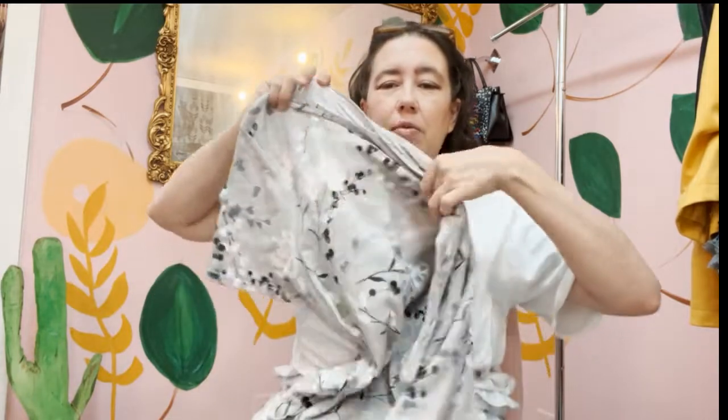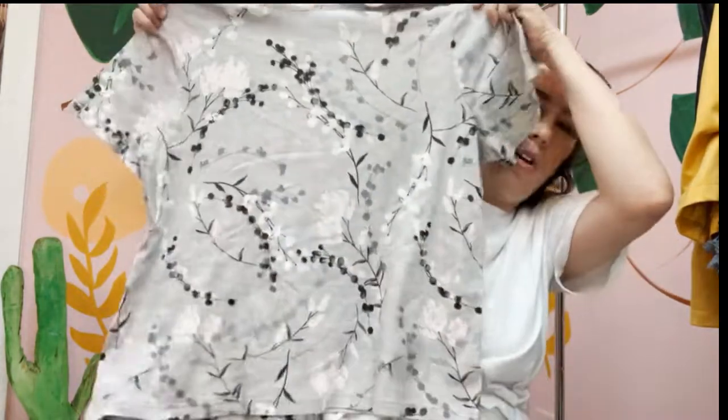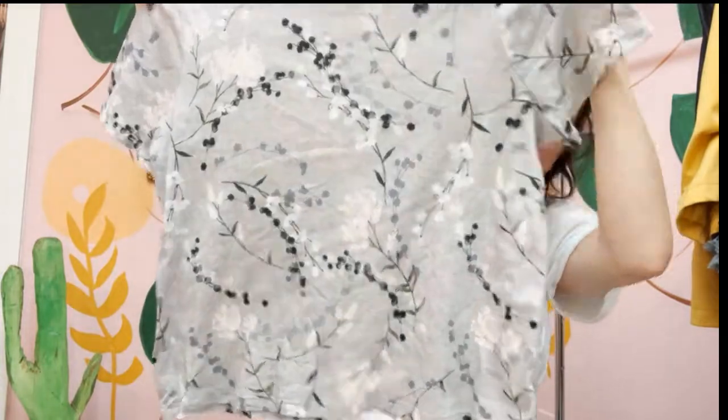So I'm going to show you what I got. I'll tell you where I got it, what I paid for it, if I remember, okay? This is kind of like an eclectic mix of different places. So the first thing, I'm still working through my Croft & Borrow that I got in Dayton, Ohio bins.